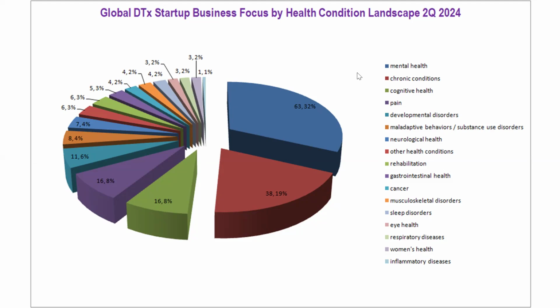Another area is chronic conditions like diabetes and hypertension. These are everyday conditions patients live with, very closely related to your lifestyle. So chronic conditions are the second one. And then many other topics, for example, cognitive health like Alzheimer's and Parkinson's disease, and pain management, like avoiding opioid abuse, particularly in this area utilizing what we call extended reality technology, and developmental disorders like ADHD, autism, or some learning defects.